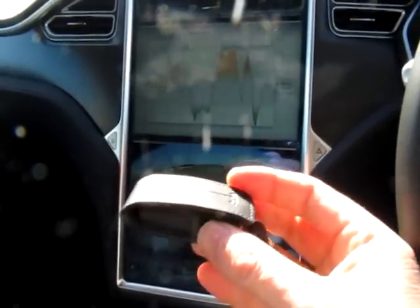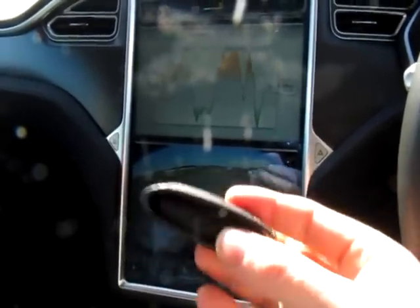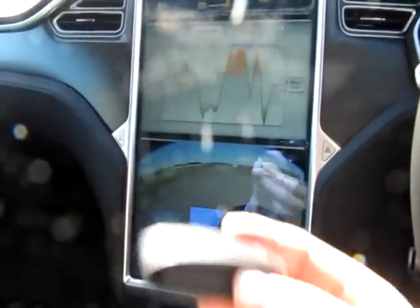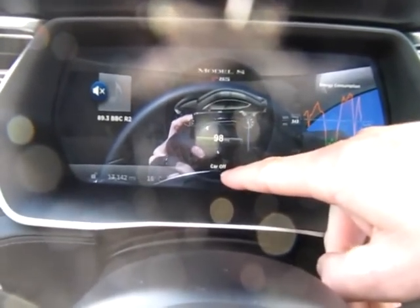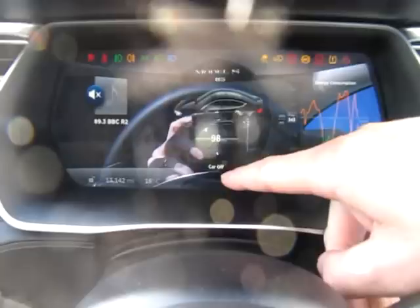As you get in the car with the key, the car will detect that you're near it and the handles will open up and you jump in the car, leave the key in the car, and as you can see the car says it is off. To turn it on, I'm going to push the brake pedal. That's it, the car is on. It's telling me to put my seatbelt on, but I'm just going to show you some of the features.